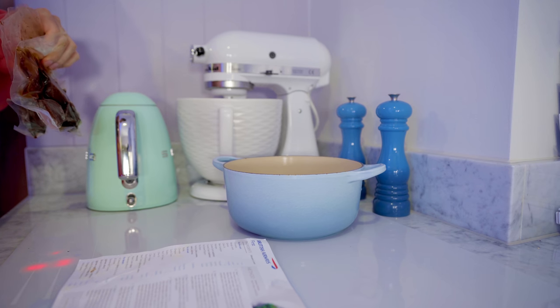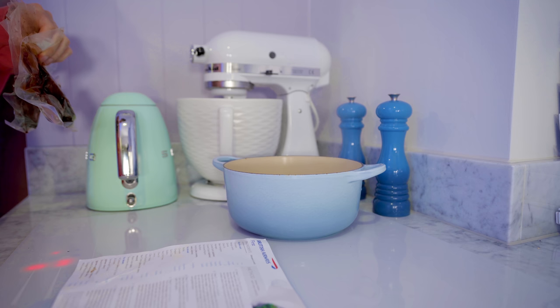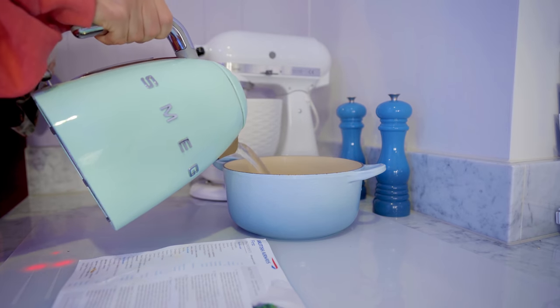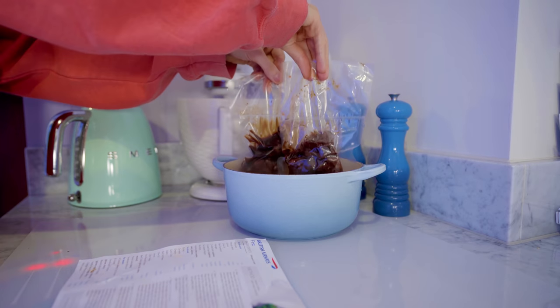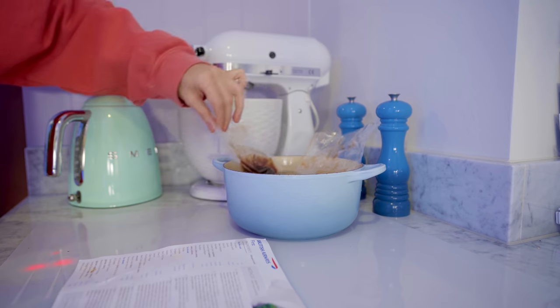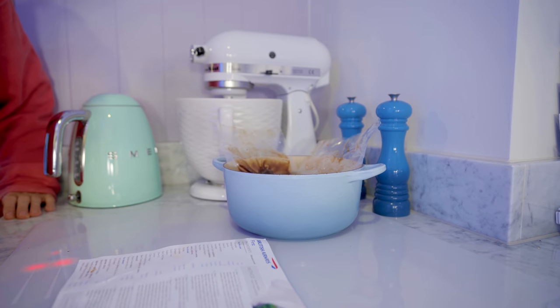Fill and boil your kettle. Reheat your 48-hour slow cooked beef. So I'm gonna put my boiling water in here. Okay, so we're supposed to put the meat in. Is it not gonna melt? This is supposed to cook for 6 to 8 minutes.